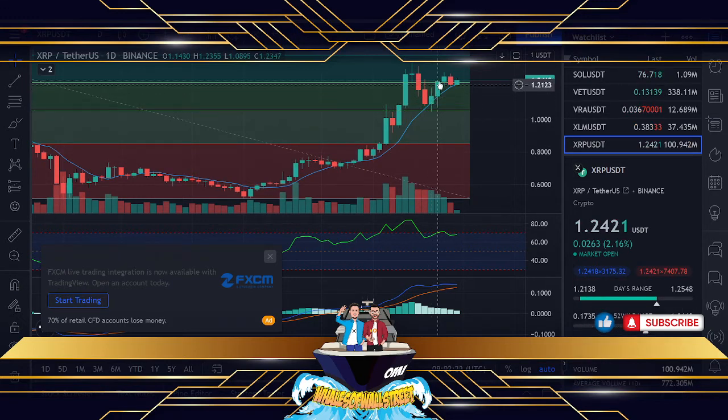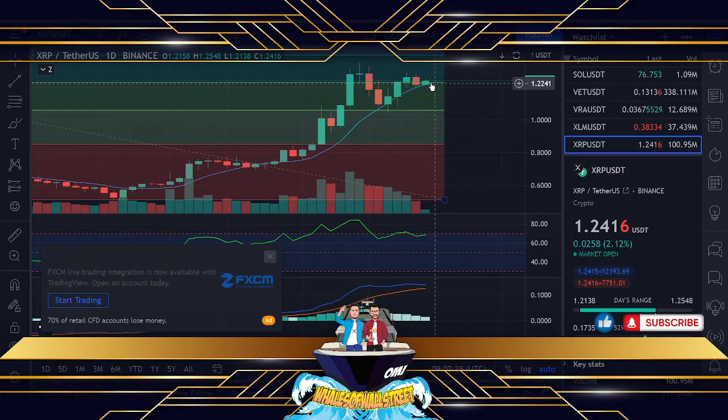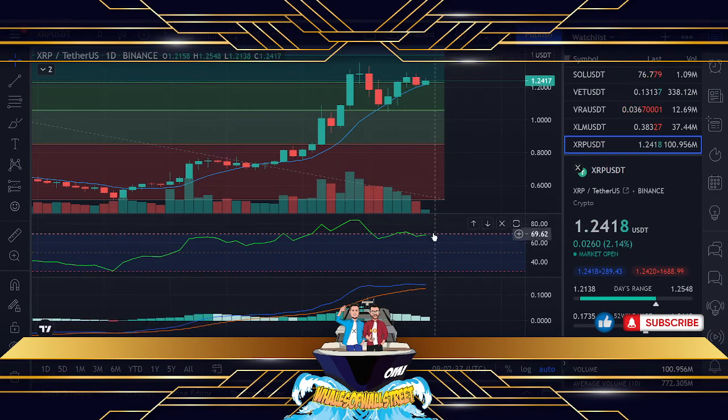And it's been fantastic to see that we're actually moving very positively to this support line of over $1.20. So we're getting an accumulation of this area, which again is fantastic to see. On the RSI, we are looking towards that midpoint. So again, good room for growth. Of course, it can always come down as well, but the momentum is here.